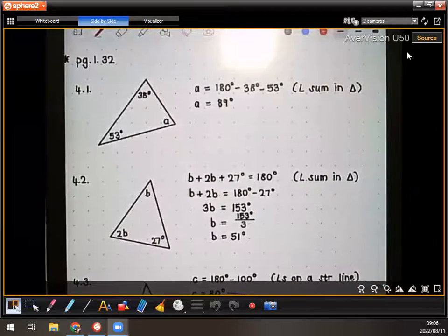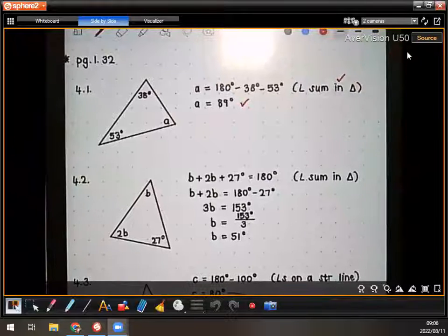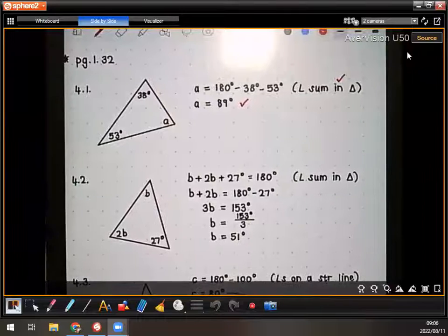Okay, so you can use our mark for this, guys. One mark for 89 and one mark for the reason. So if you get a question like that in a test on Monday, it will be worth two marks.